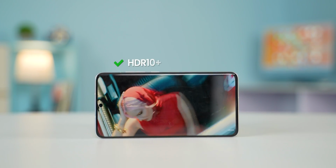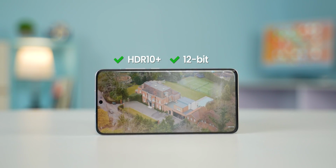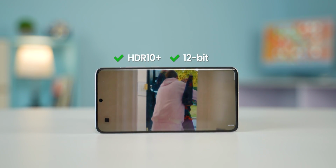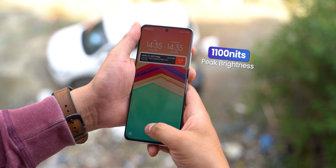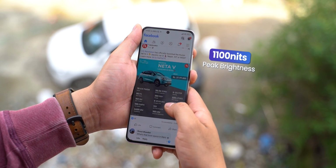This HDR10 Plus certified 12-bit screen produces excellent colors and inky blacks, and there's no trouble with HDR playback either. And with 1100 nits of peak brightness, it stays visible even in the harshest lighting conditions. Similarly, the Xiaomi 12 Pro also has an excellent pair of Harman Kardon-tuned stereo speakers that sound rich and get sufficiently loud when you need them to.